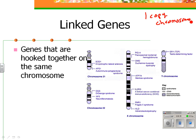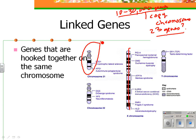Well, if each chromosome only had one gene on it, that would mean you only have 23 genes. And if you think for just a second about all the traits and physical characteristics you have, there are far more than 23. In fact, the general idea now is anywhere from 10 to 30,000 genes, which would mean about 1,000 per chromosome. Obviously, the bigger chromosomes have more genes, the smaller chromosomes have less.